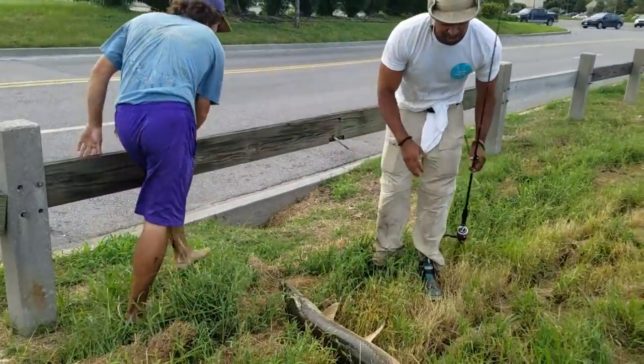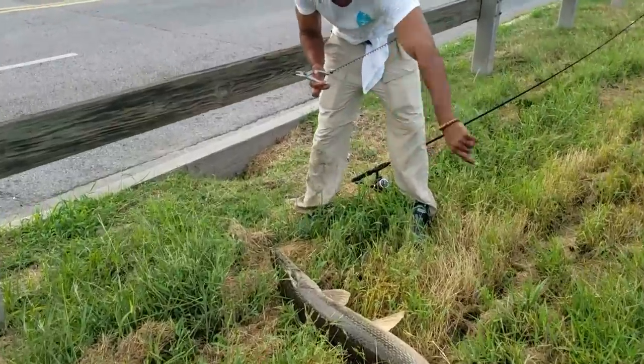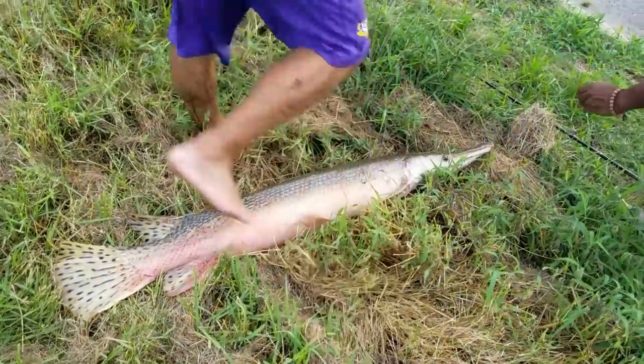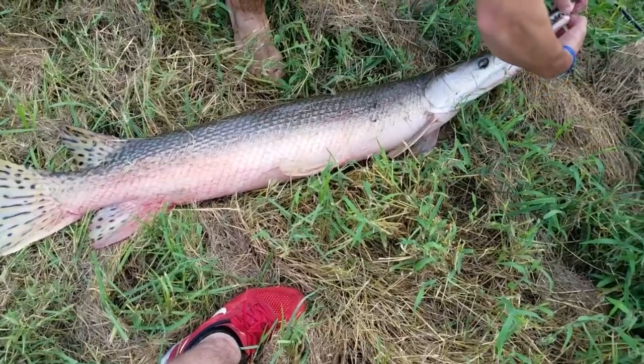All right, so we're going to try to take out the hook because I think we can get the hook out of this one. Get over here. Yeah, we can. For sure. Get on this side, right here. Oh yeah, I saw the hook. And there's only one point in. I didn't let him eat it for that long. I got tired of him spinning out. Think you can hold that open?